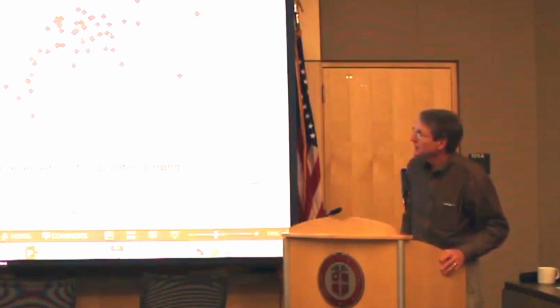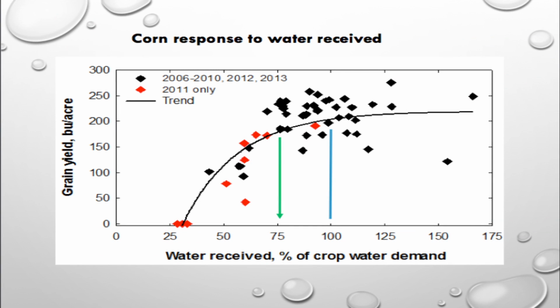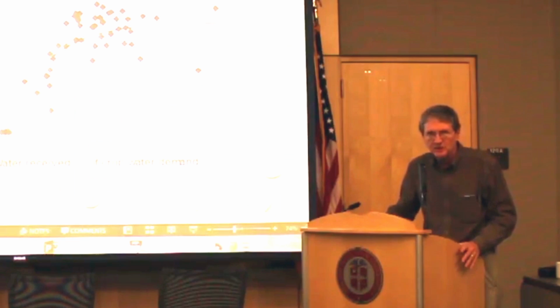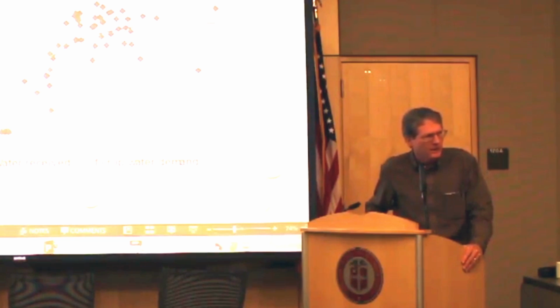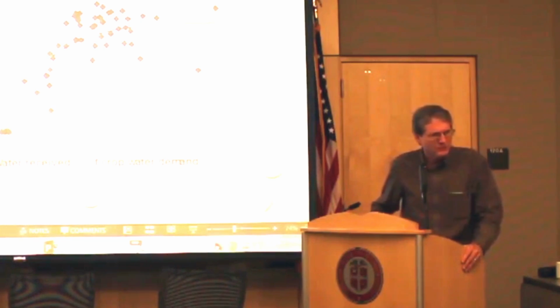And now here's an example of some of the data analysis that we've done, and this is only up through 2013. We've got 2 more years to add to this. But this shows a crop yield response of corn, that is grain yield of corn, in response to water received, stated as a percentage of crop water demand. Now 100 then means that this is meeting 100% of the potential evapotranspiration. Okay? And of course it doesn't make sense to add water to a crop above 100% evapotranspiration.